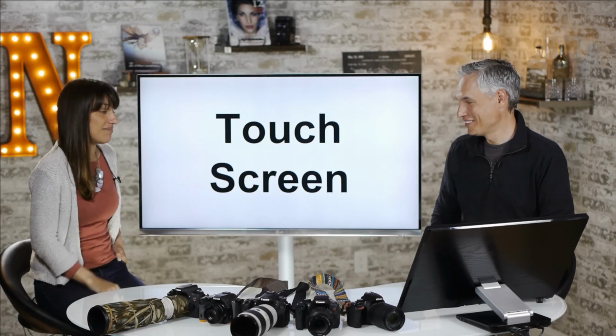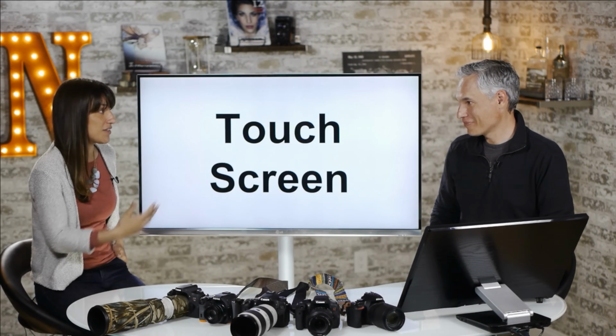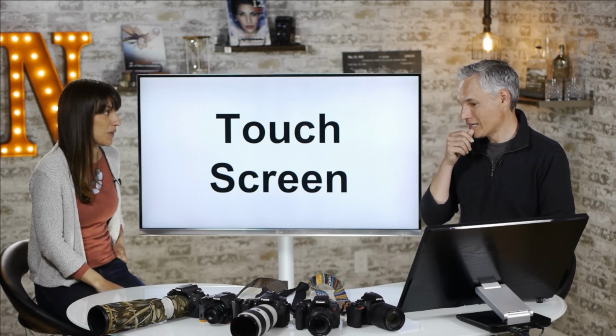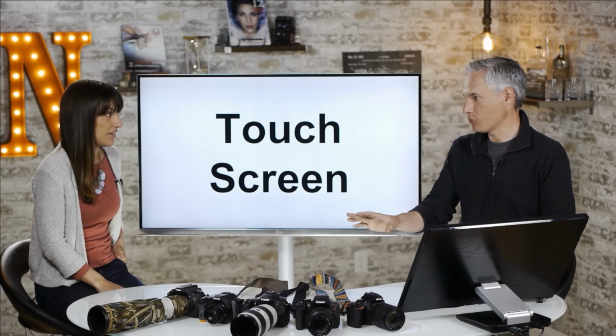And I know people are going to say, who cares about a touchscreen? But it won't matter. That is the future. We know that that's possible now, so why not? Yeah, everything's a touchscreen now. It seems really primitive when cameras don't have touchscreens.